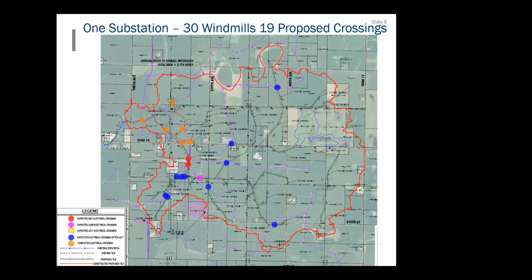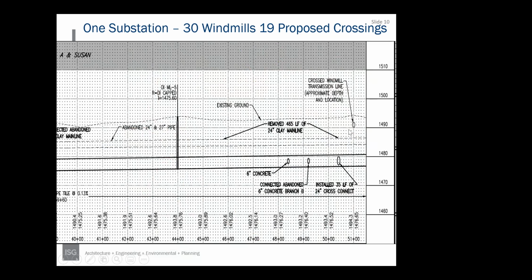We had a lot of good information. The county had worked with the company that constructed the system. We knew where all of the power lines were. We knew where the existing system was, but the proposed improvement was deepening the system by 3 to 4 feet in some locations. We tried to coordinate all of the crossings of the windmill transmission lines near where the existing crossings were.